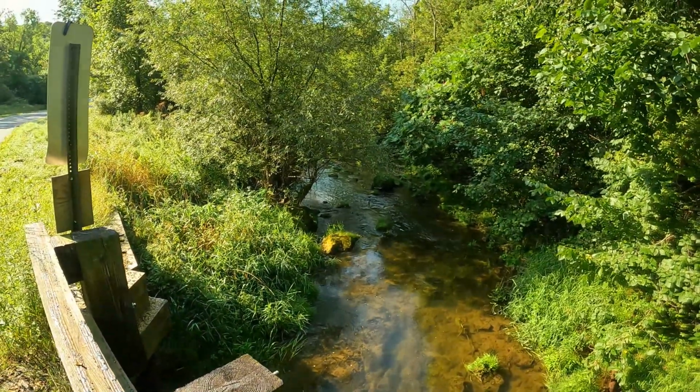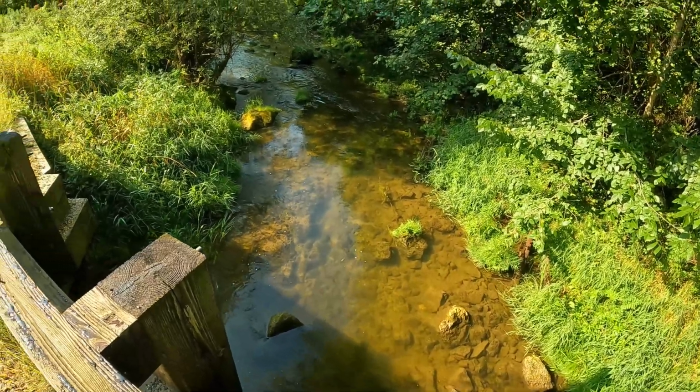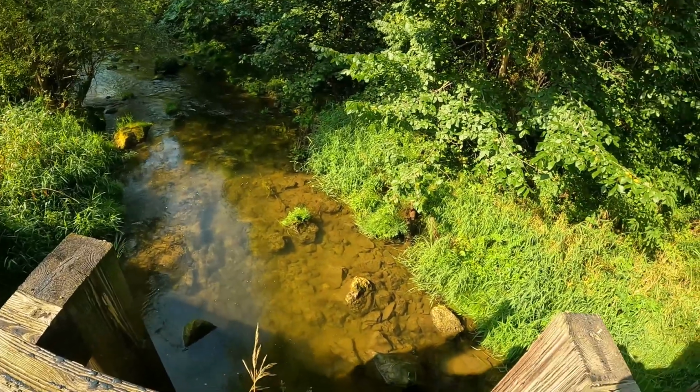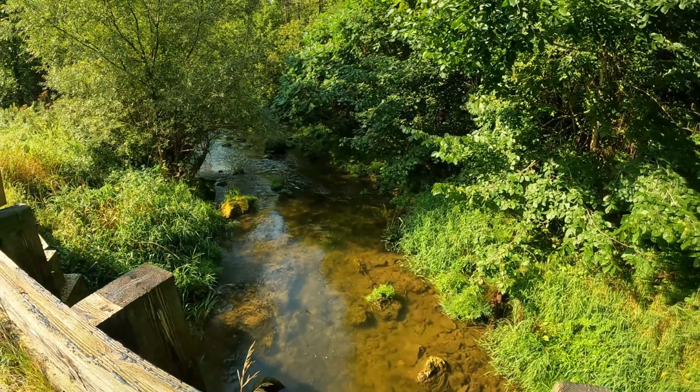Don't see any fish right here, but man, it looks rocky. Might not make it all the way up here, but I'll leave the bike here, and I got a couple options to abandon ship if I need to. In any event, see you when we get in the water.